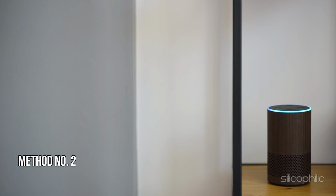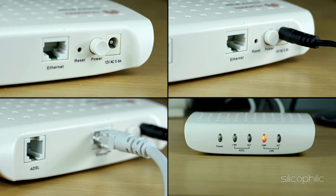Method 2. Check for persistent red light. If the red light persists even after pressing the microphone button, or if you are facing other issues, then check the connectivity. Ensure your Echo Show is connected to a stable Wi-Fi network.